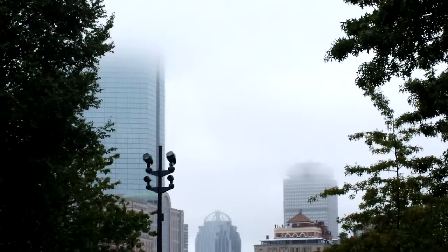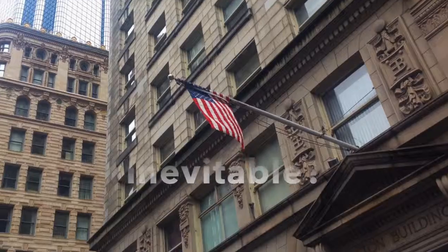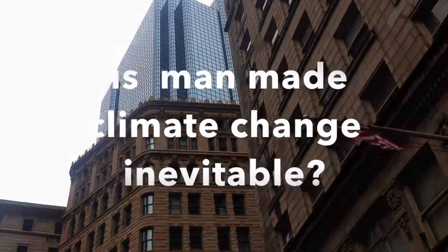But can small-scale projects like urban gardening make a difference, or is man-made climate change inevitable?